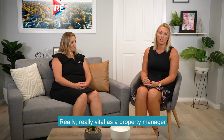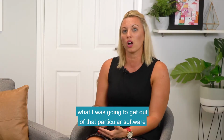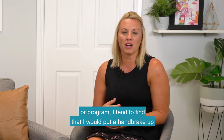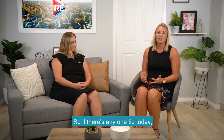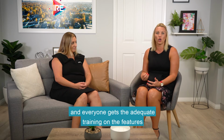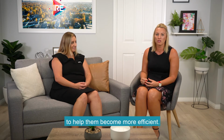Really, really vital. As a property manager previously myself, if I didn't know exactly what I was going to get out of that particular software or program, I tend to find that I would put a handbrake up or close down about wanting to actually use it and embrace it. So if there's any one tip today, please make sure that you bring your team in and everyone gets the adequate training on the features and benefits of the technology to help them become more efficient.